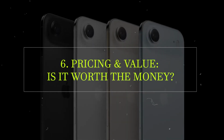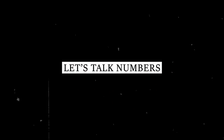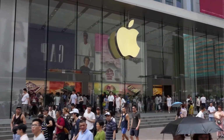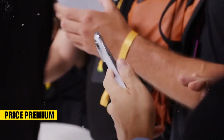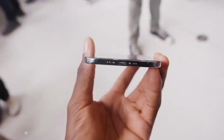6. Pricing and value. Is it worth the money? Let's talk numbers, luxury costs. But in tech, cost must equal value. What's the price premium over the standard iPhone 17? Are you paying 20%, 40%, 80% more?